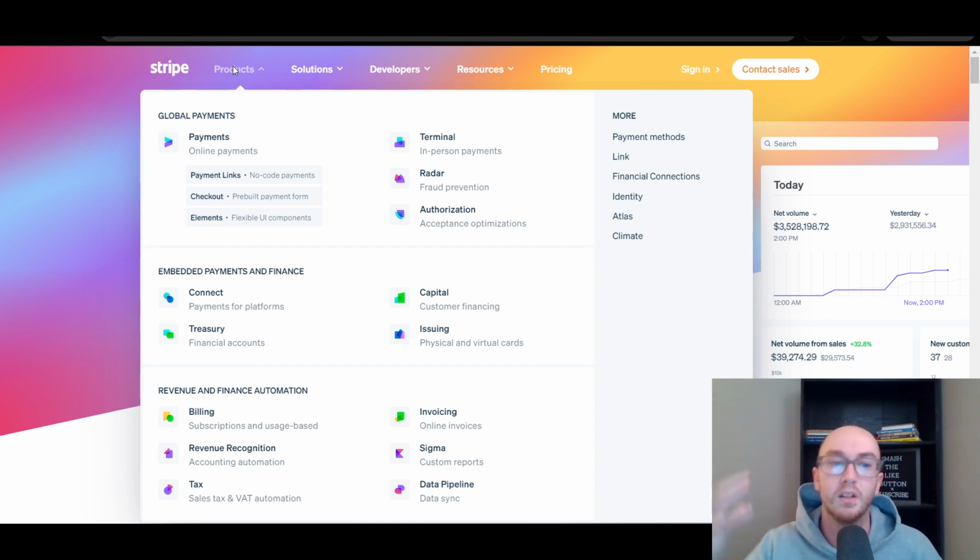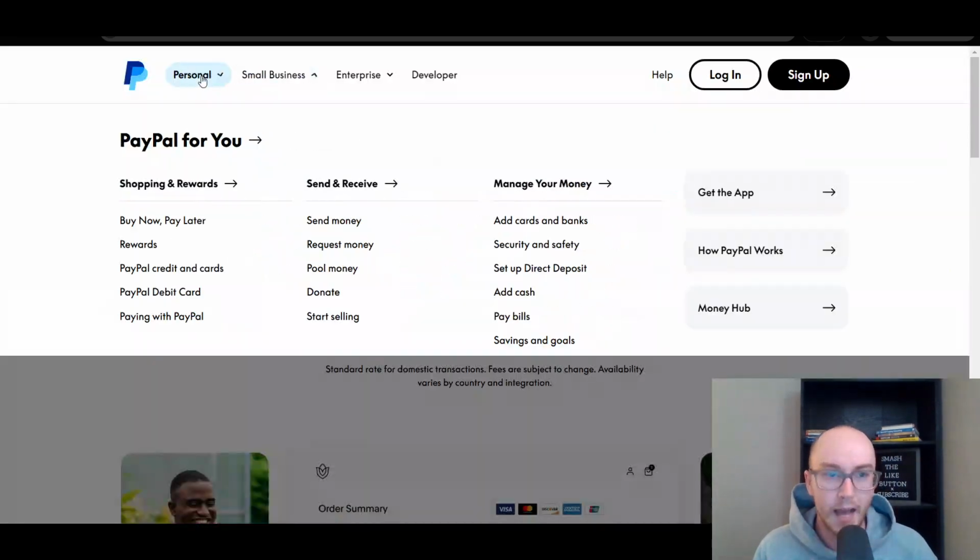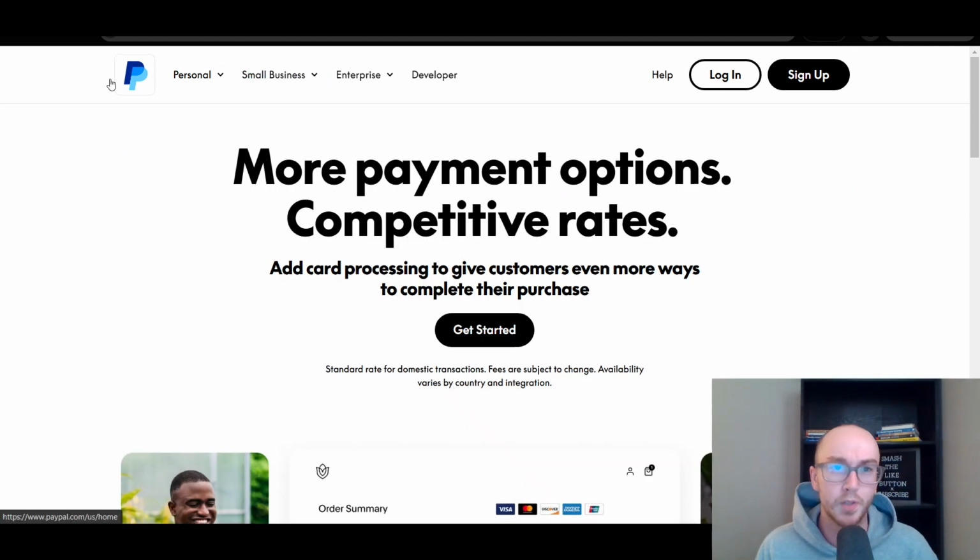So if you're processing a lot of digital transactions, then Stripe might be a good option for you. They do also offer pretty high volume-based discounts as well. Whereas PayPal is kind of that middle road between Stripe and Square on that side of things.